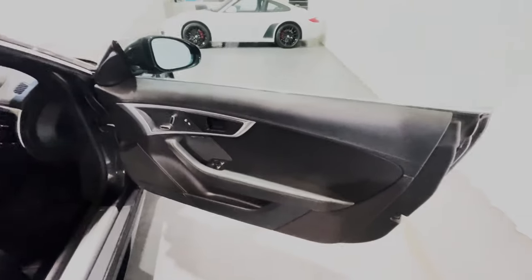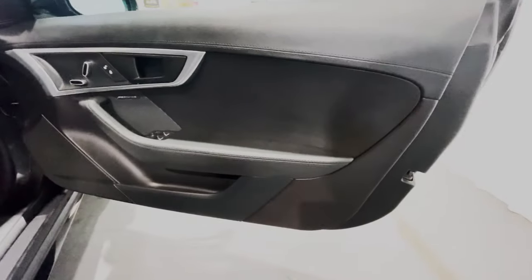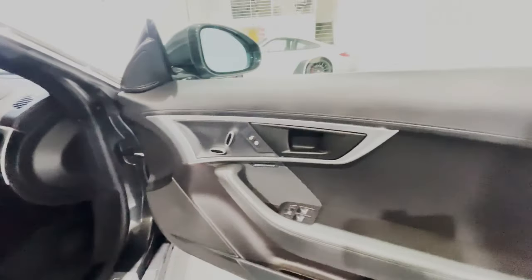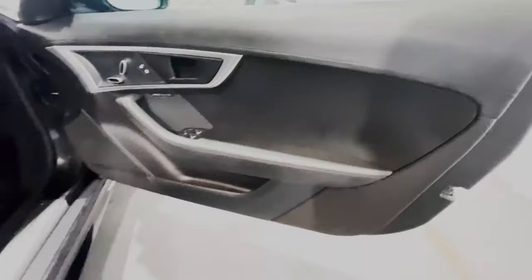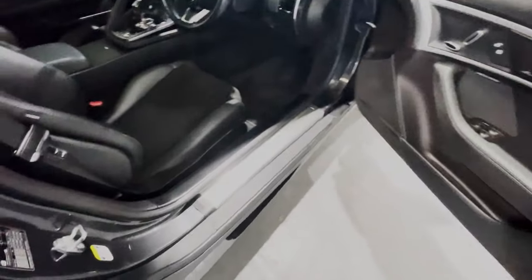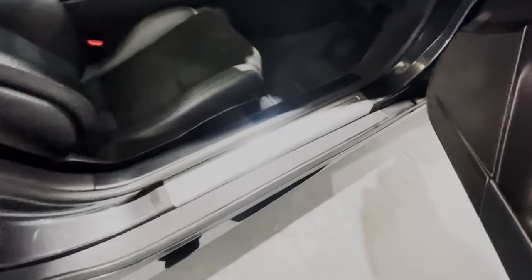Starting with the door card, which you will see is in factory condition. There is not a single blemish or mark anywhere, no sign of use anywhere at all on that door card, and that reflects really the state of the rest of the cockpit. We look at the scuff plate there, and it is, again, totally unblemished.